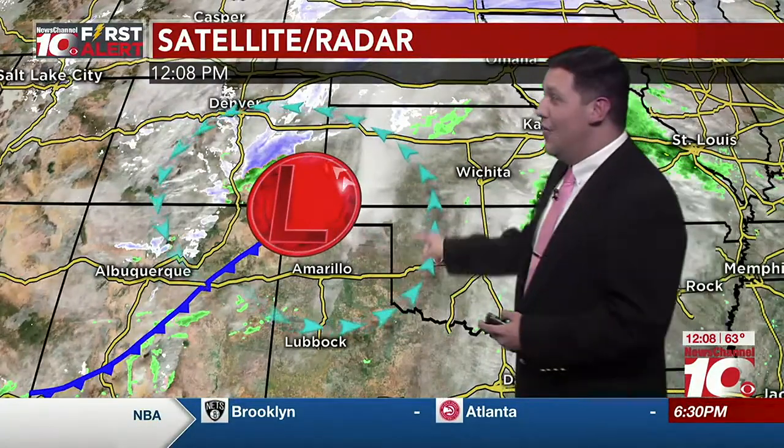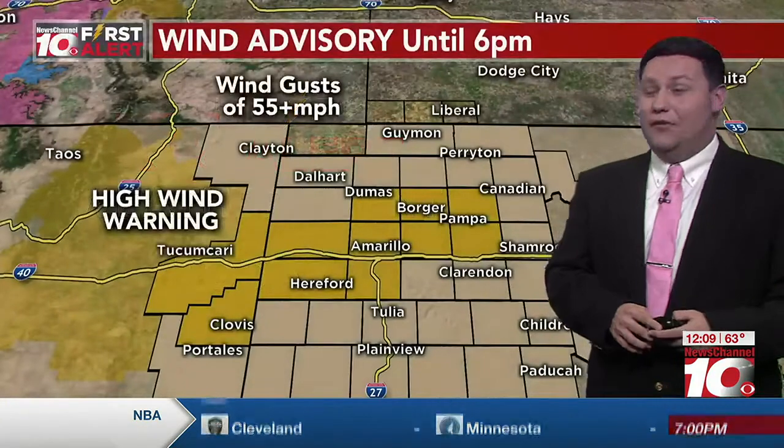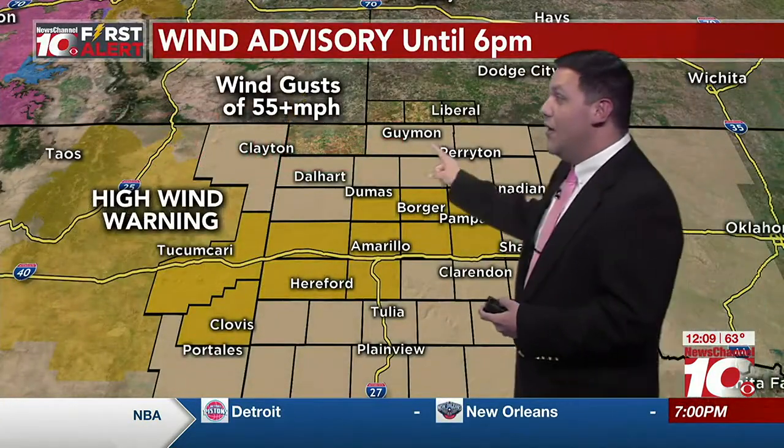What's happening is a strong area of low pressure is developing right overhead. And when you have that, you have counterclockwise flow, and the winds are sinking with this storm system. So we're going to have a dry system with this, a cold front pushing in that's tracking to the east-northeast, and with that, those winds are going to continue ramping up. And that's why we have issued a First Alert Weather Day today due to the damaging wind gusts and the critical fire danger along with those damaging winds. Now here in the city, we were under a wind advisory.